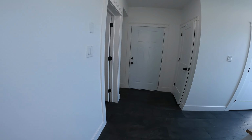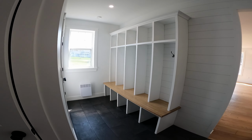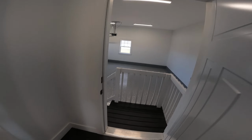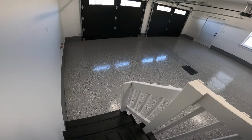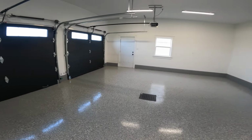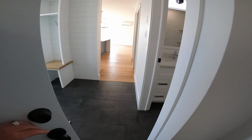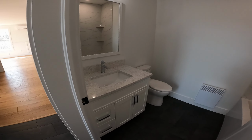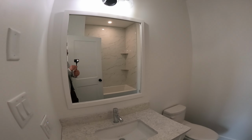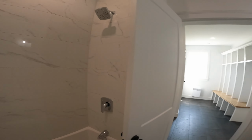Really nice walk-in pantry. Of course, this is just off your garage, which is done with this beautiful epoxy. A high glass door. So this is the bathroom off the mud room. Again, just some of the finishings. I'm going to zoom in a little bit on some of this stuff.